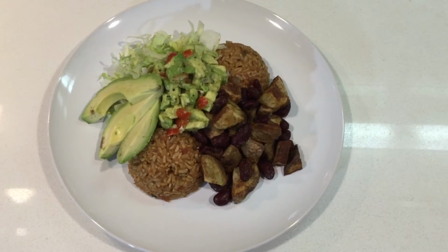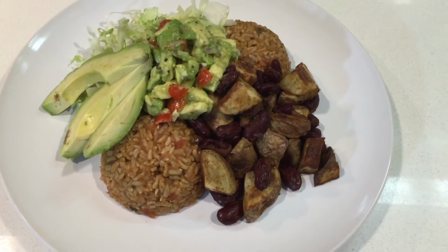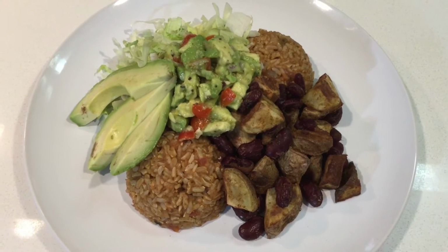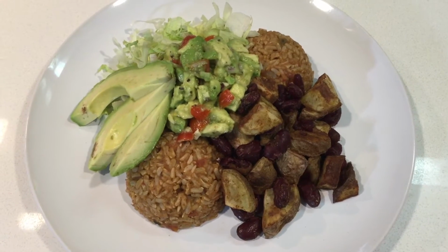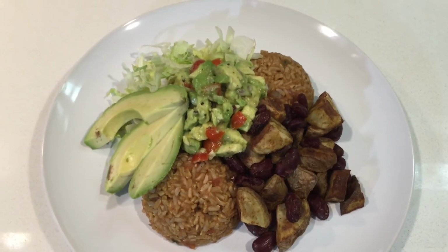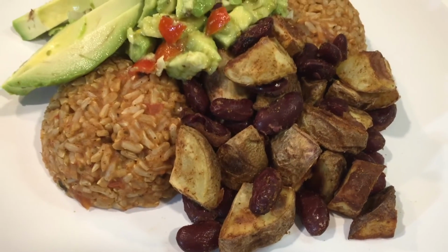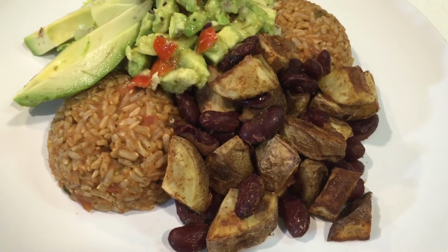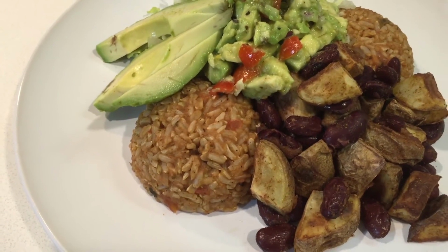So here's my dinner, and it might look a little staged, but I was just taking some photos of it for Instagram and possibly a thumbnail. I just had a bunch of Mexican-ish type ingredients, so I just kind of threw this together. So I got some spiced potatoes here. This has some chili powder and cumin on them, and there's some kidney beans there as well. And then I have some Spanish rice that I made with brown rice.